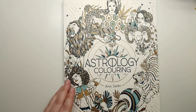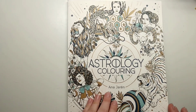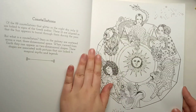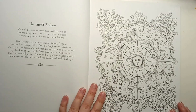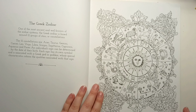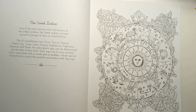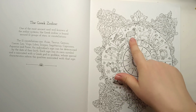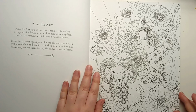Okay, so here is Astrology Colouring. This is by Anna Jaren. And let's have a flip through and see what catches my eye. So this goes through the different animals of the zodiac. We have different wheels, zodiac wheels here. So the Greek zodiac, that is the traditional one that we know, where it's Aries, Taurus, Capricorn, Libra, Scorpio, that.